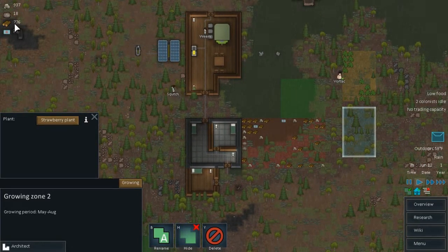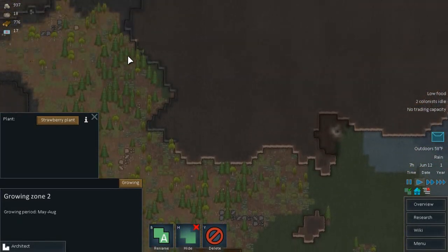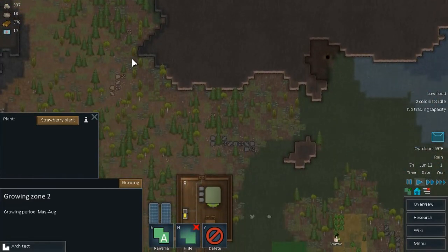Speaking of cutting trees, I have a whole bunch of wood and a whole bunch of silver, not a whole lot of metal. I don't know why I said speaking of cutting trees. I was just looking at my resources.